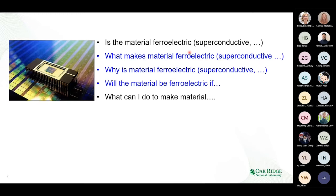But then we start to ask slightly more subtle questions. For example, what makes a material ferroelectric or superconductive? That leads us to the generalization: why is it ferroelectric? So what are the underpinning atomistic mechanisms, the interactions between the atoms, that give rise to these functionalities?